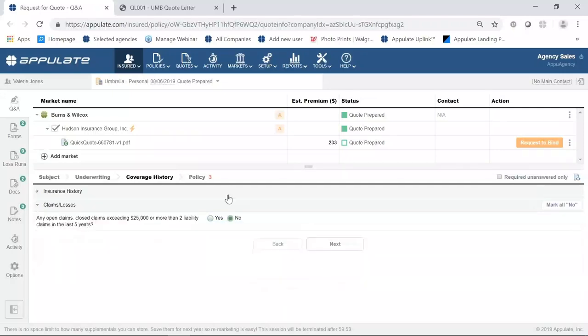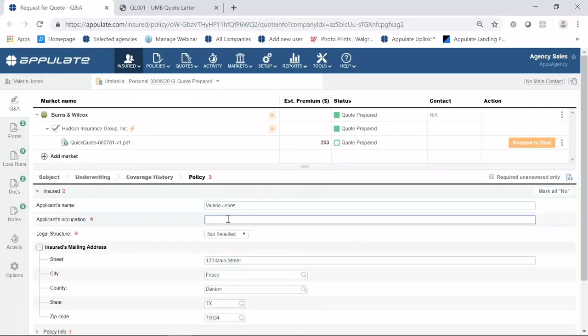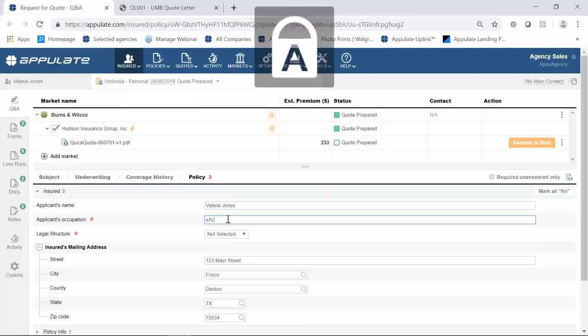Okay, we're coming to the end here. Three questions left to answer in the policy section, and then we will get our detailed quote.